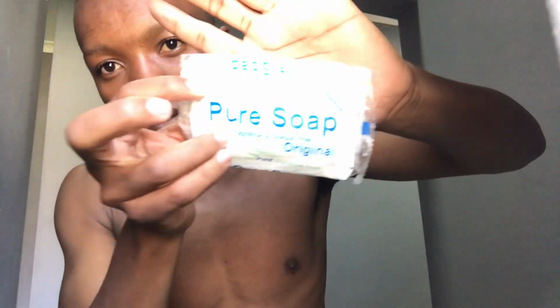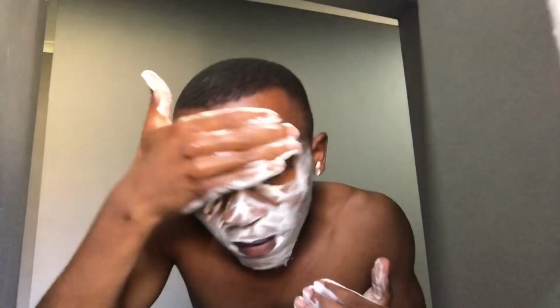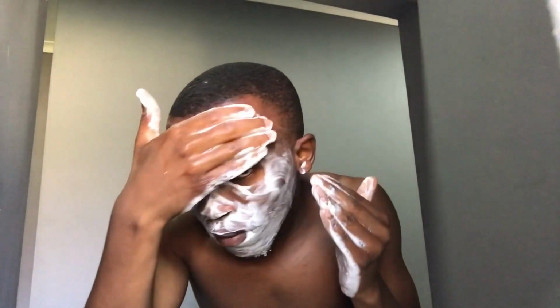So yeah, I'm using my pure soap. Previously I used other soaps, Sensed soaps to be exact, so it didn't treat my skin well. I had skin irritation, itchiness, and my skin was always dry. So now I stopped using those other soaps, and I started using pure soap, which was recommended to me by a friend. It has been good to me.